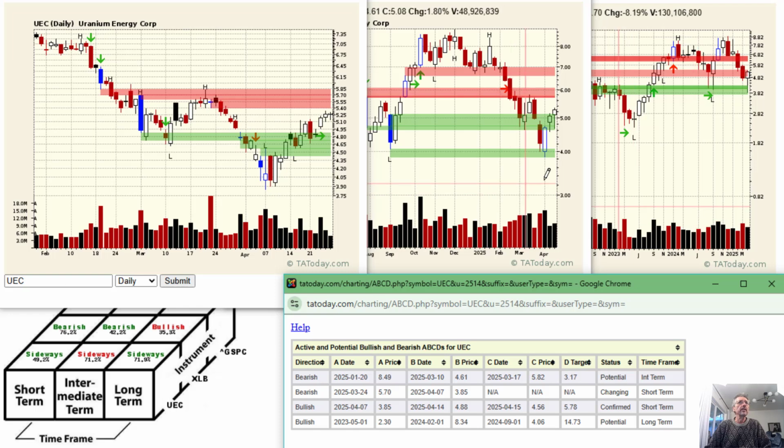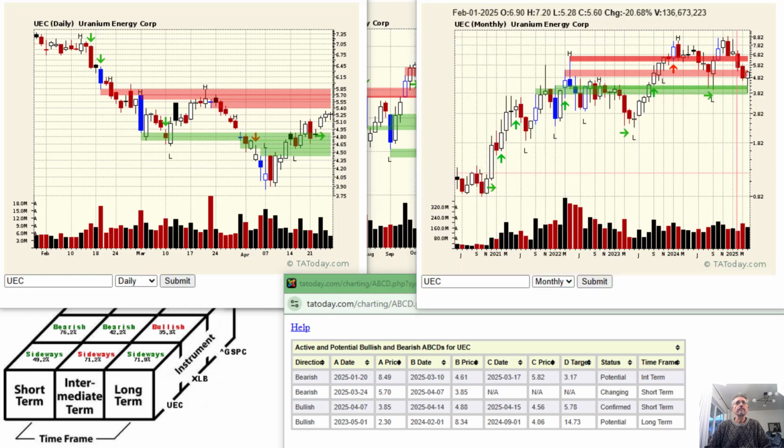Here's UEC. If we look at it, you can see your swing point high here. There's the low, retest regen. It's held, hammer reversal. I like this one. I like the way it's set up. Nothing's extended, and you've got some already confirmed ABCDs up, and one of them fairly high, 14, right?